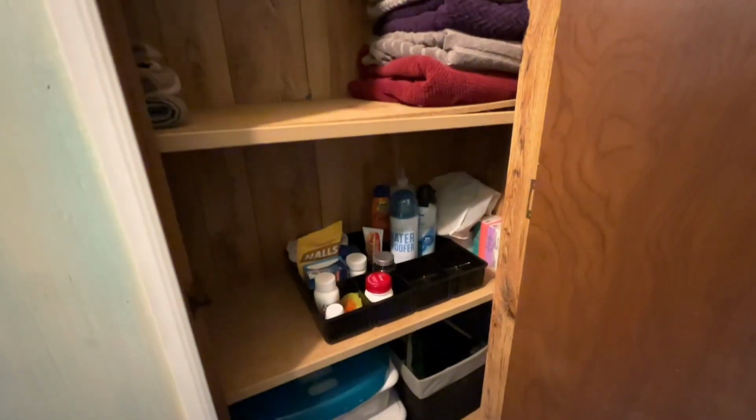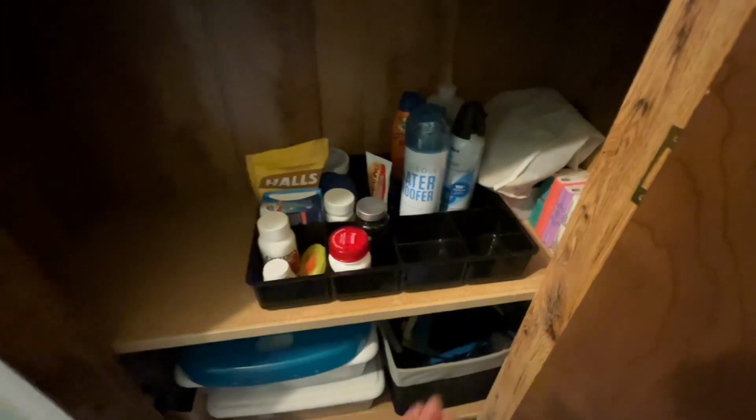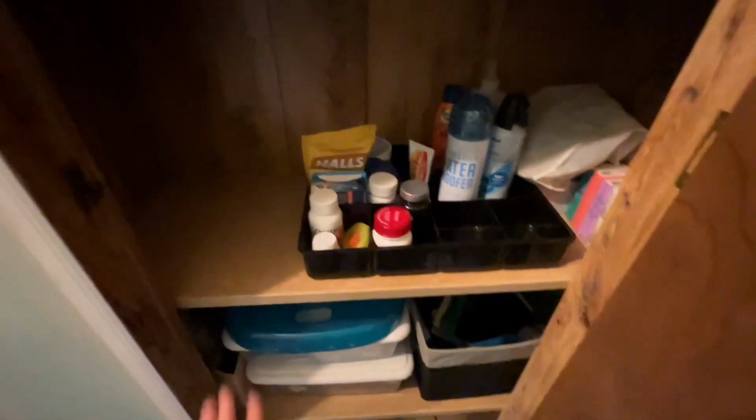I'm just happy to have this space organized. This was all the like jumble, and now it's all clean. I even have a couple of empty spots for when we work in the bathroom, and I'm sure some of those things will end up out here, and some extra space here if I need it.